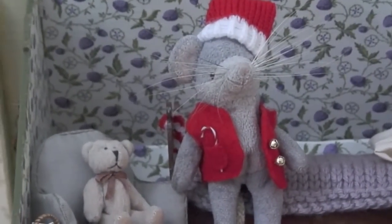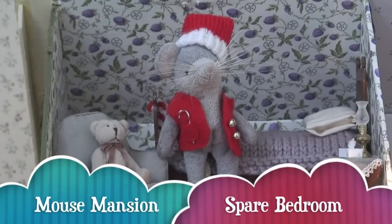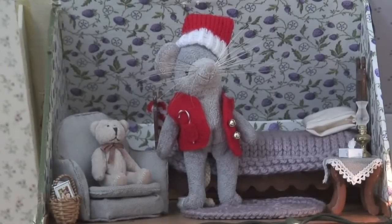Spare bedroom, way up on the top floor. This is where my friends stay when they come over and sleep overnight. My cousin Victoria and my friend Rosie and Hampton Bear. That's where they sleep.